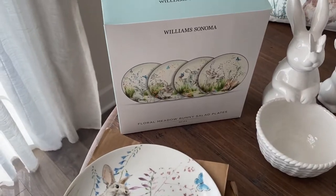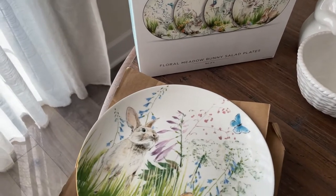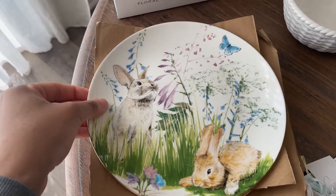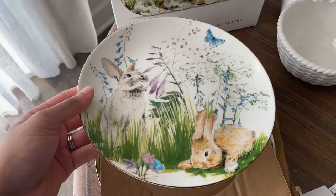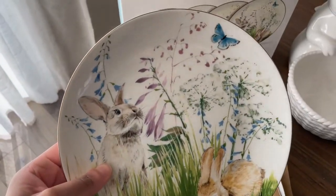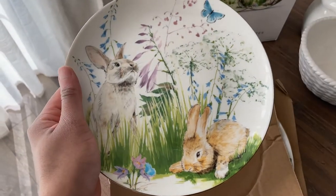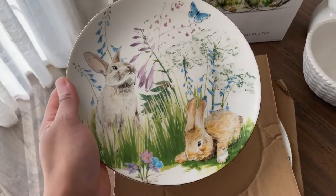So getting started, I went to Williams-Sonoma and I saw these gorgeous salad plates they had on display. They come in a set of four and I couldn't resist. I love the design, I love the detail. I love the butterflies, the flowers, everything about them I thought was really gorgeous. So that's plate number one.